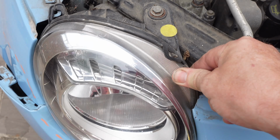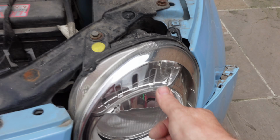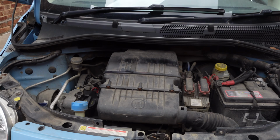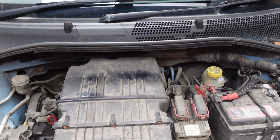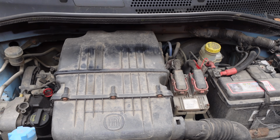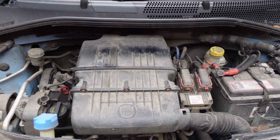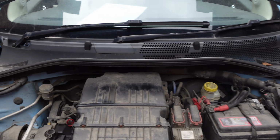Headlights are solid as a rock, no broken tab. Obviously it's not been touched this side, but again, no broken tab. For a 14-year-old car that's done all that mileage as well, we haven't even got misted headlights, which is quite surprising. But the engine itself is very, very dirty. So that's going to need a good clean up. Obviously we'll need to check if there's no service history. What we'll do is the normal: we'll call up where the MOTs were done, number plates on the car, Sure Car Direct. We'll give them a call, see if they've done anything with it.